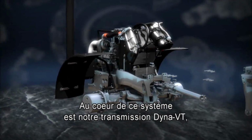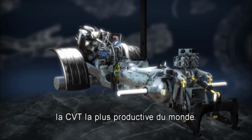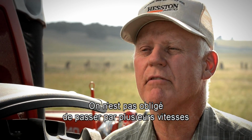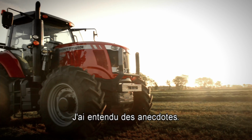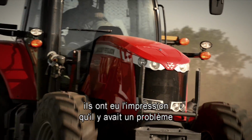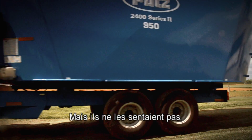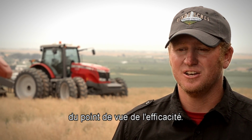The key to our performance is our one-of-a-kind drivetrain. At the heart of it is our Dyna VT transmission, the world's most productive CVT. With the CVT, there is no clutch, and that's the convenience of it. You don't have to rattle through a lot of gears like you do on the power shifts on other tractors. I've heard stories about people that first get in the tractor and they think something's wrong with it because it's not shifting. Come to find out, they look down and they realize that it is shifting, they just can't feel it. The CVT transmission is really second to none as far as efficiency.